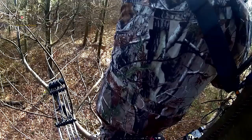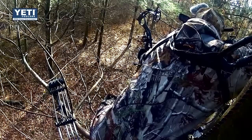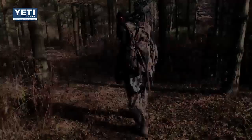I came in here for a couple of deer, that one that I saw last night and one that walked by at 10 yards this morning. I just couldn't get him to stop. Been the same story all year long, but again, getting later in November, I wasn't about to pass up this mature deer coming by. It's an awesome, awesome day.